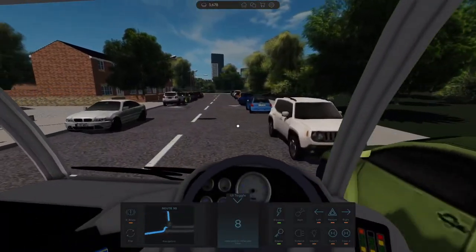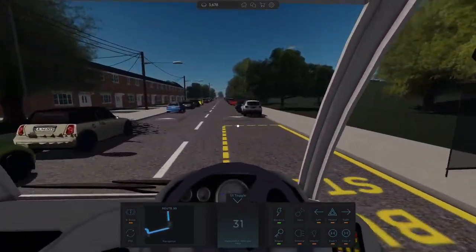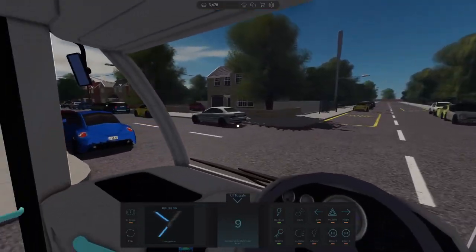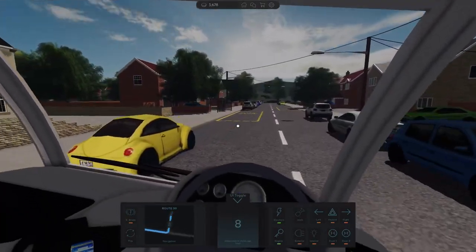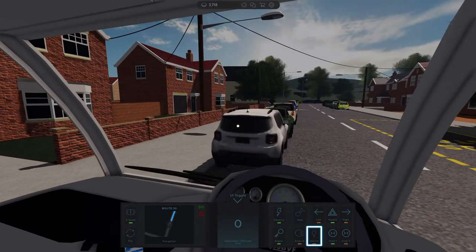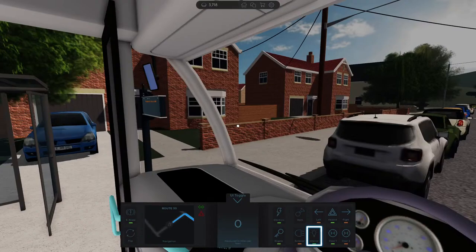I'm pretty sure it used to be like a Game Pass before. Quite sad that you don't get it free if you do own it, but oh well. It's plus a greater, so screw it. Why not? Almost like a circular route, so it doesn't terminate at an actual stop, does it? Oh, the MC. Yeah, I'm planning to drive that next.